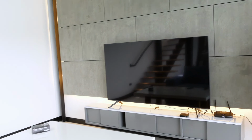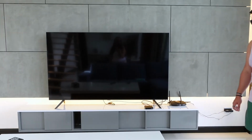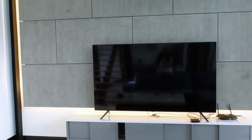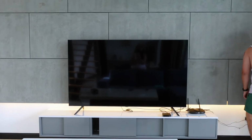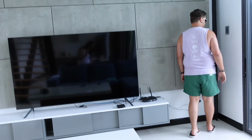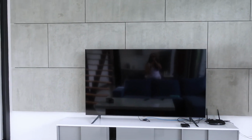How many inches do you think this is, babe? I have no idea, like 70 odd. Yeah, it's really big, which is not super usual when you go and stay in places. It's also a smart TV. They've definitely kitted this place out a little bit more than some of the other villas, for sure.